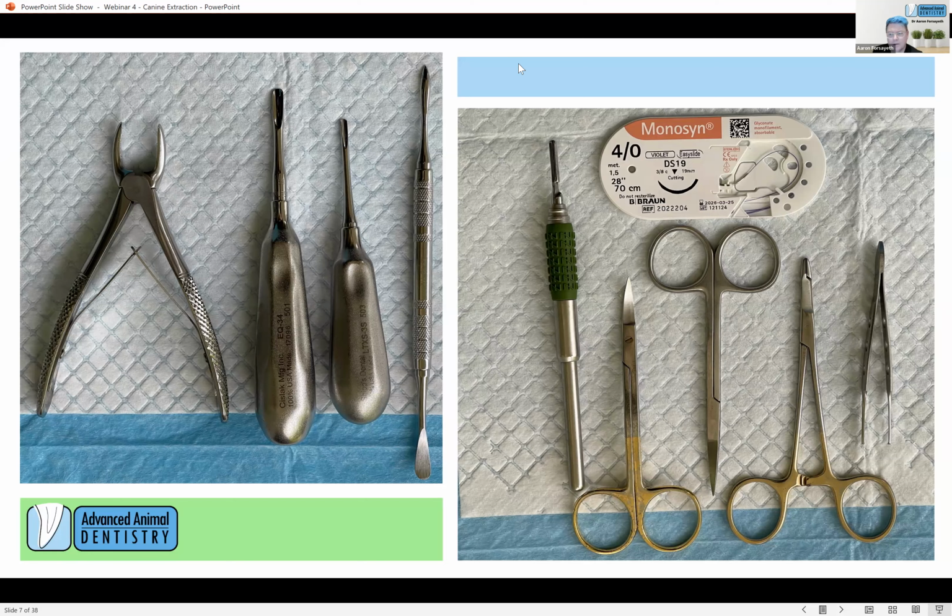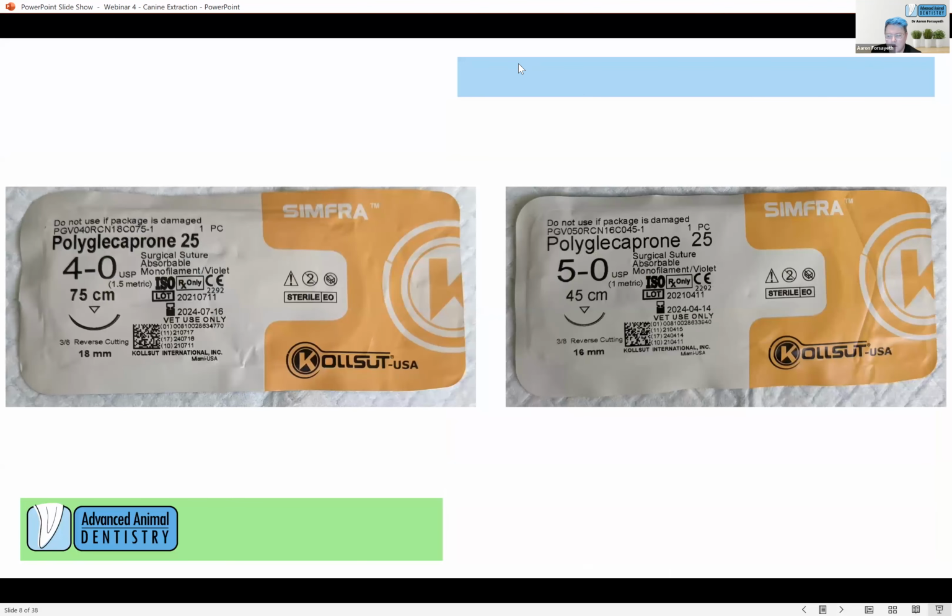Next slide. This one's just an extra addition, actually, because we've been struggling to get Monocryl, which is probably the preferred suture over Monosyn. So it's a polyglecaprone 25. It just has slightly nicer handling properties, similar absorption profile. We've just tried some of this and we're pretty happy with it. So it's an alternative brand.